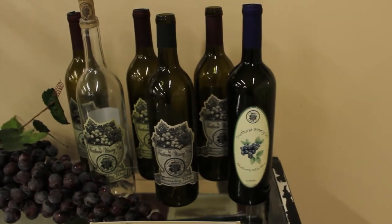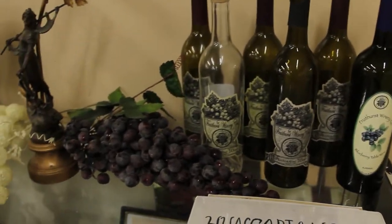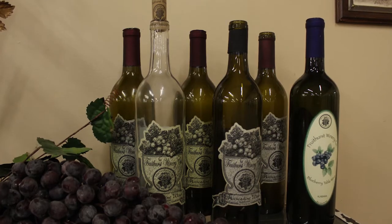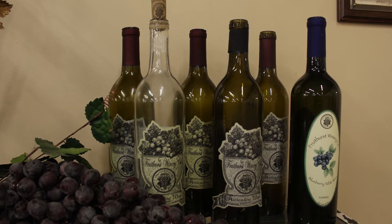The grape-growing industry is also featured in this museum. Tallapoosa was the largest grape-growing and wine-making industry east of the Mississippi in the early 1900s.